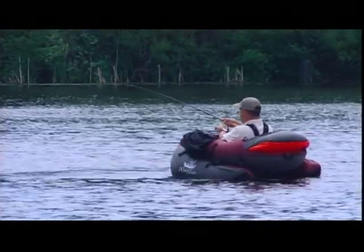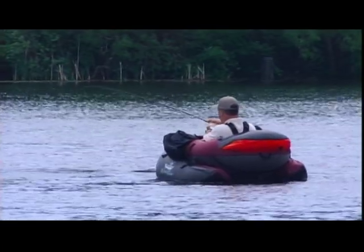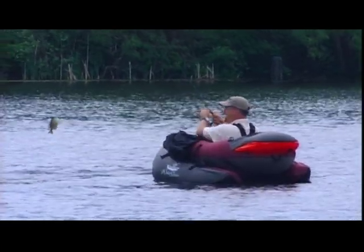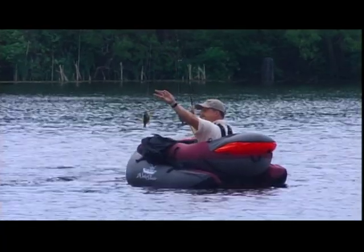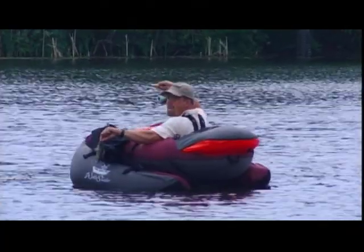There we go, we got one now. Good job. You're a lot better than I am. Hey, there you go. Nice little sunfish. Yeah. Switching to that black grub made the difference.